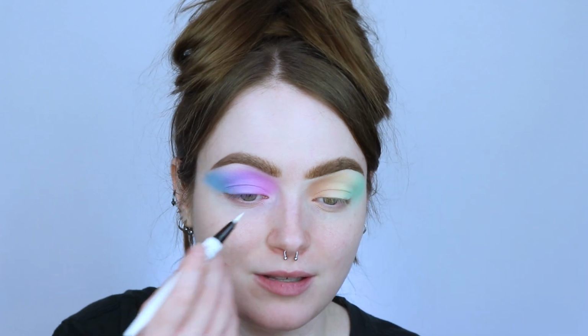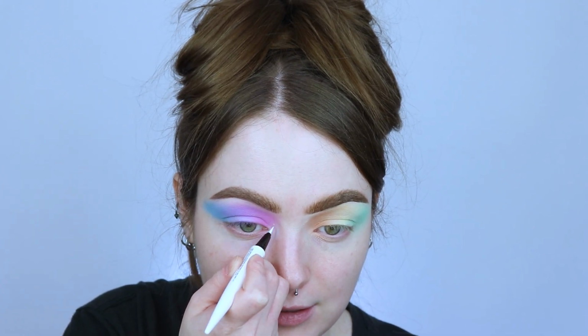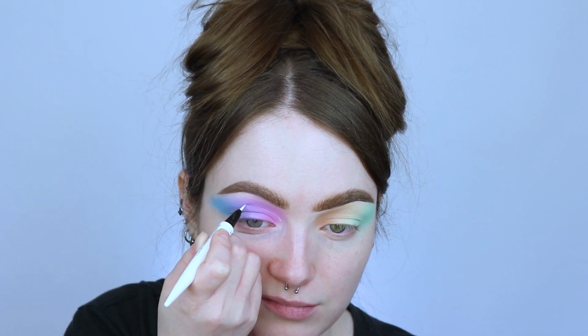Now you could leave the look right here, but I want a little something something, so I'm going to go in with this new Hard Candy Stroke of Gorgeous Color Liquid Liner in white. I'm not exactly sure of the exact name of it because it doesn't have it printed on here, but it is such a nice liquid liner. I really like their metallic ones. But what I'm going to do is just cut the crease using it. Oh yeah, that added a lot.